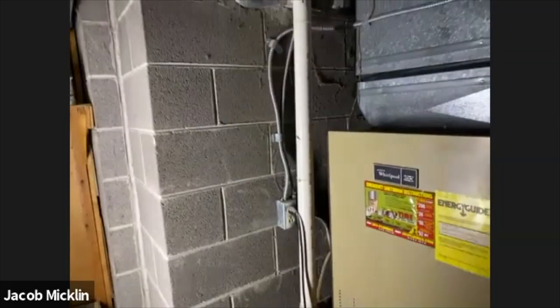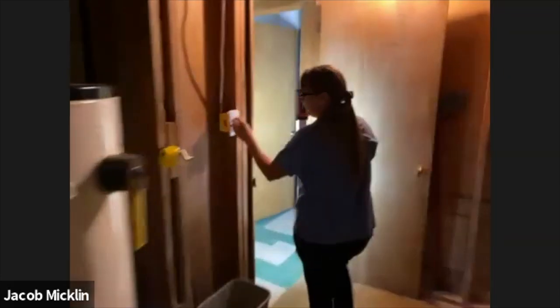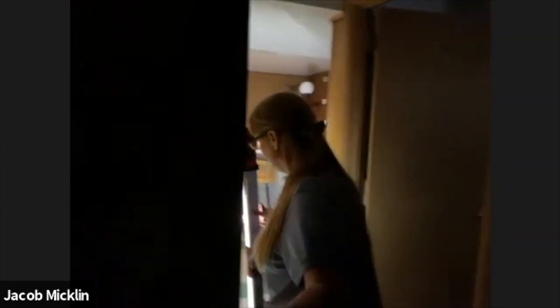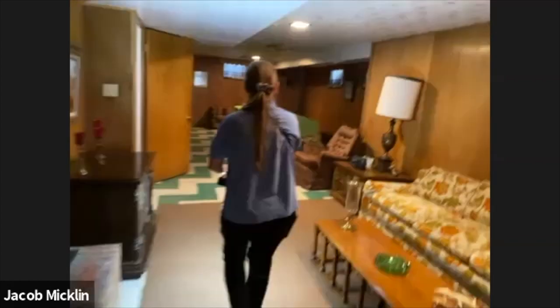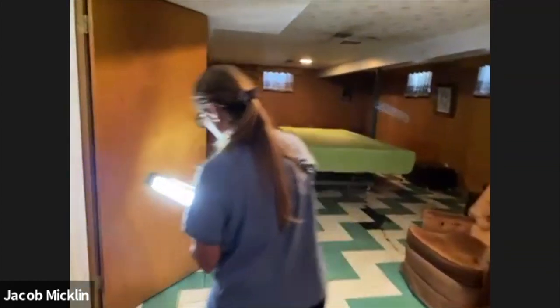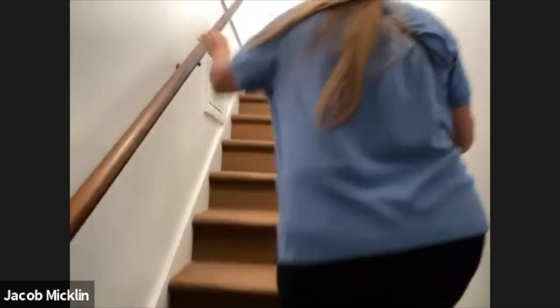Okay, let's look at a few more things since we have a nice light here. All right, let's go outside. I think we're done in here. I think we got everything. Again, I would actually take some time to run the furnace and check the return, and I would also check the heat. Okay, we'll turn these lights off. Oh, we missed one. We'll come back later. Checking the stairs again, checking the handle.